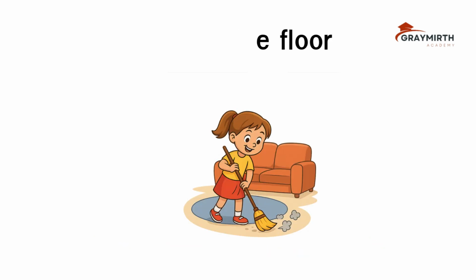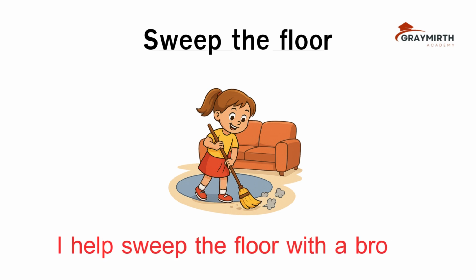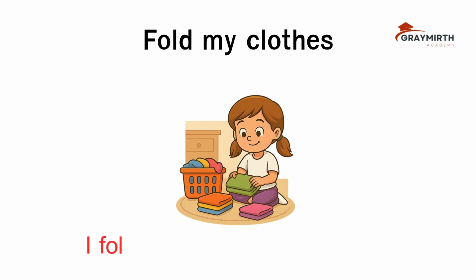Sweep the floor. I help sweep the floor with a broom. Fold my clothes. I fold my clean clothes neatly.